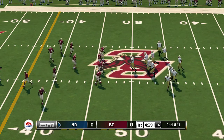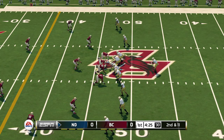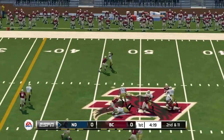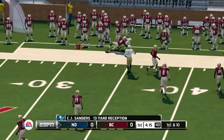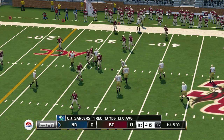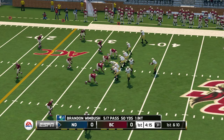From the 47-yard line, second down. They come out in a 5-wide set. Push him out at the 34. Gain of 13 yards. That makes it 1st and 10. So an empty backfield with 5 wide receivers.